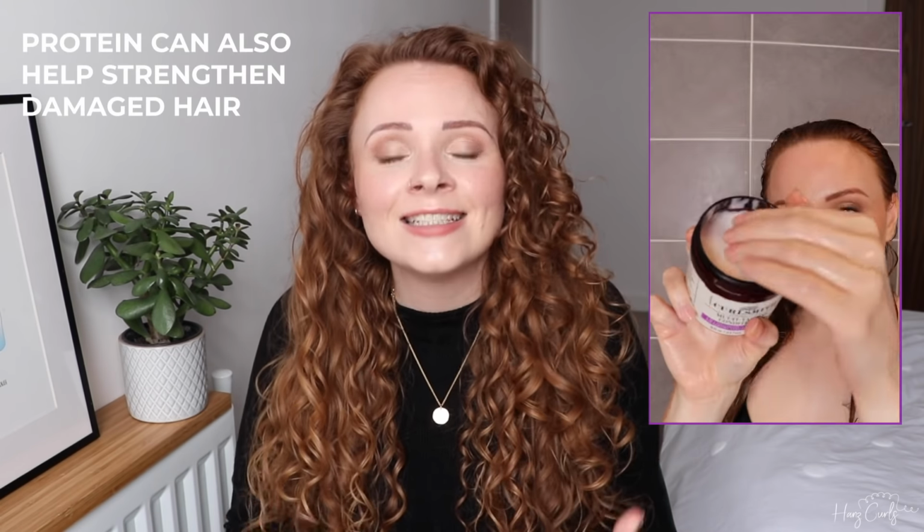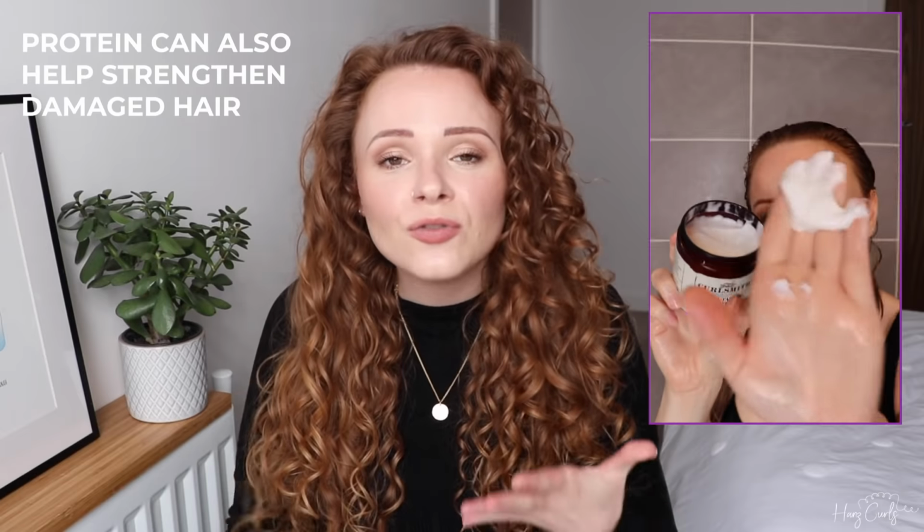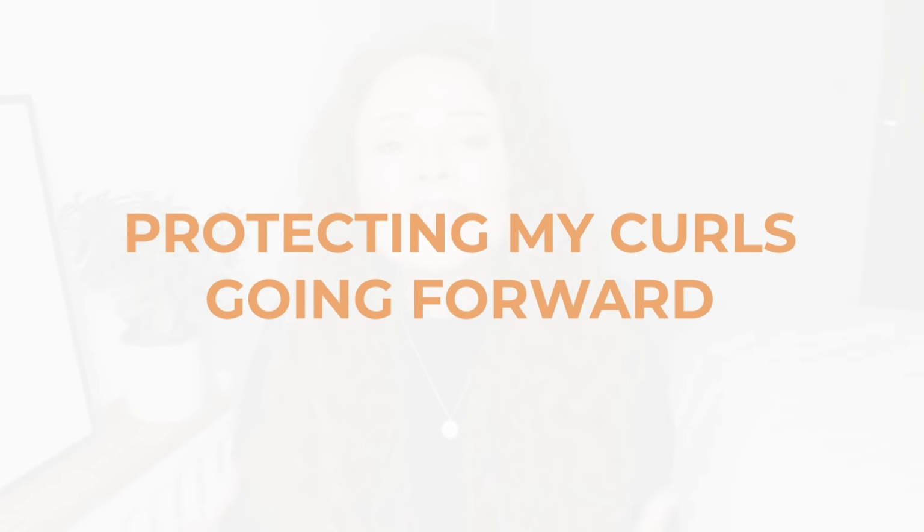So if your hair is damaged, you'll find that you need to use more moisturizing products, so regular deep conditioning, using more creams and leave-ins on your hair, and moisturizing products and products that lock the moisture in as well, like a gel, and sealing with an oil to soften the curls and keep them soft from wash day to wash day.